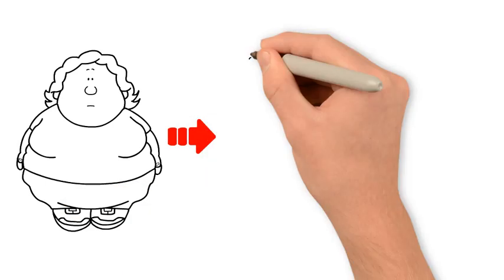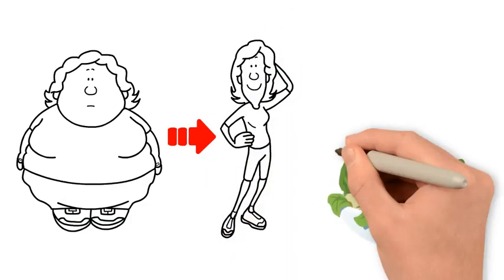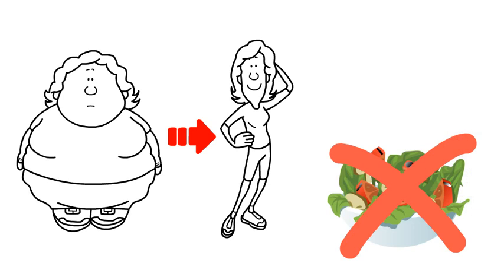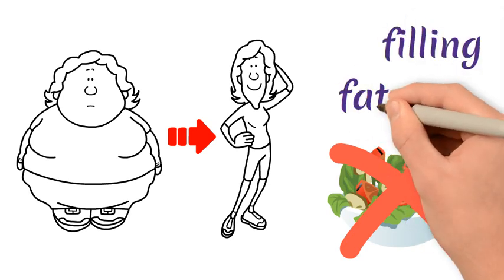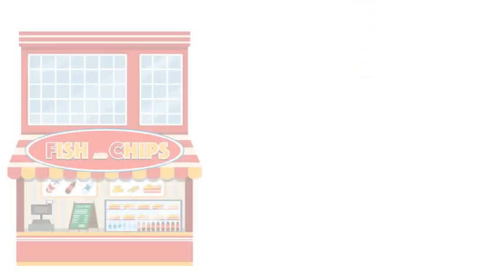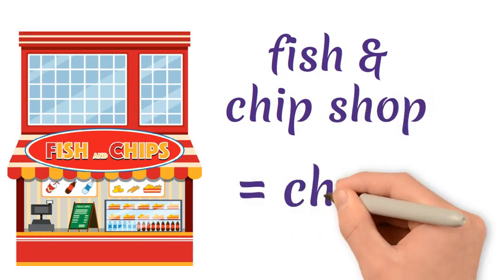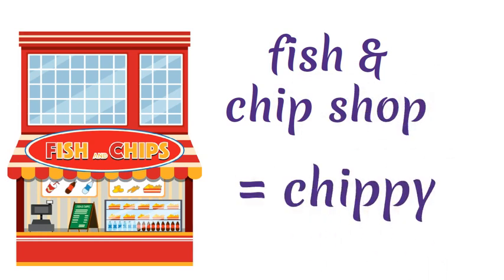Before you enter a fish and chip shop, if you're on a diet or fancy something light to eat, this is probably not the place you want to enter, as most of the meals are very filling and fattening. A fish and chip shop is a takeaway fish restaurant, also known as a chippy, and a fish and chip restaurant is a sit-down place.